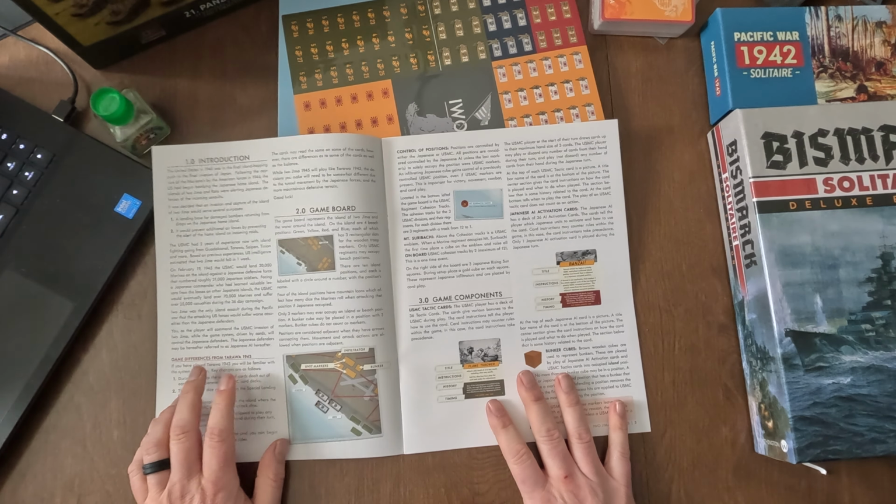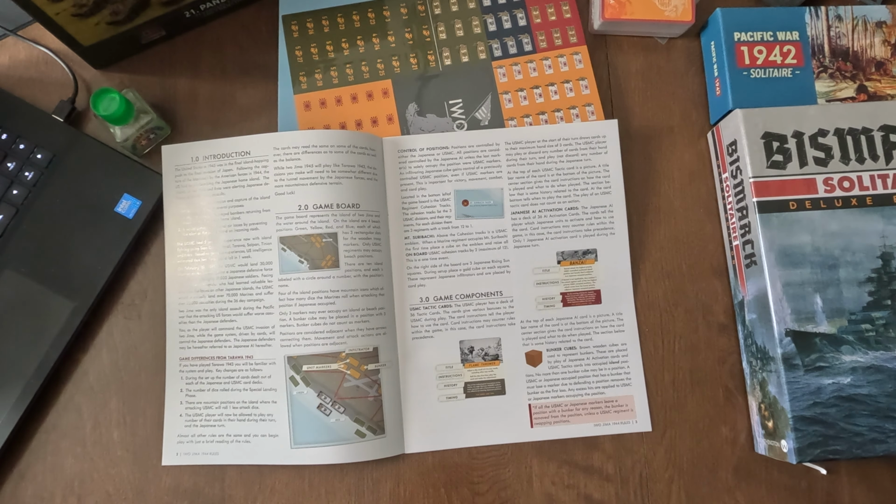Like I said, differences from right here. So if you play Tarawa 1943, you'll be familiar with the system in play. Key changes are as follows. During the setup, the number of cards dealt out of each Japanese and US Marine card deck is different. The number of dice rolled during special landings, which is your beach landings, is different in that phase, which is like the initial turn, which is really not a turn. The mountain positions on the island are where attacking US Marine Corps will roll 1 less die. So Mount Suribachi was a beast to take.